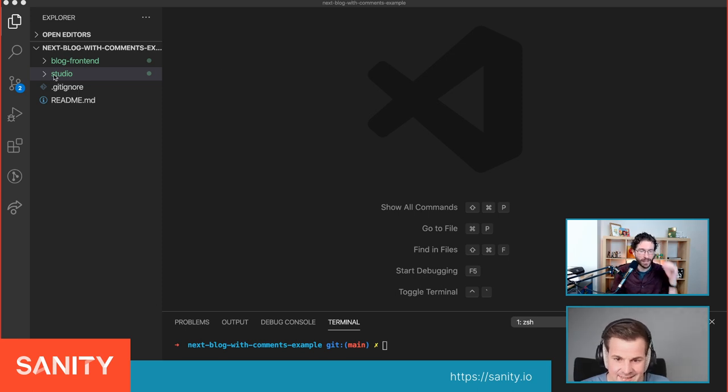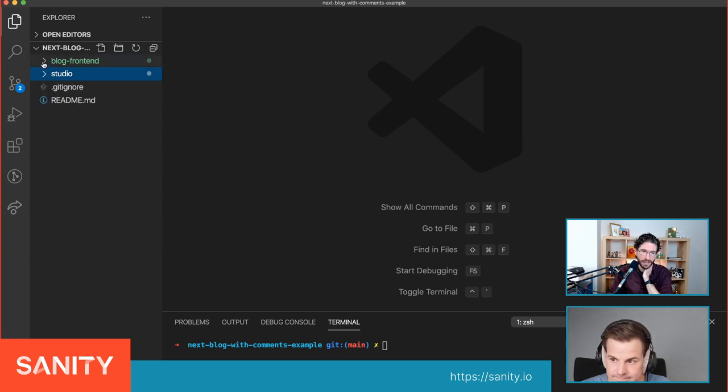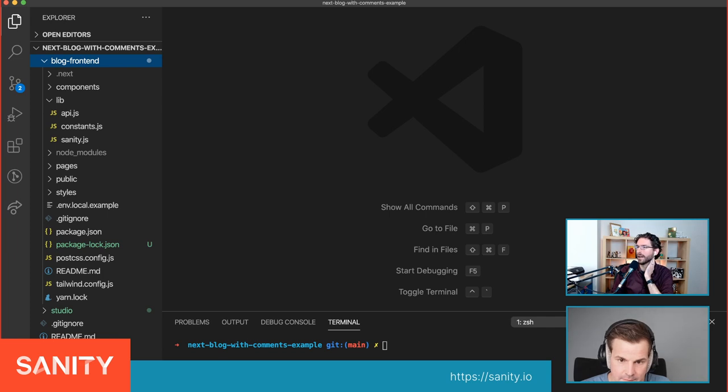So we've got, looks like, two directories in here. One is called Studio, which I'm assuming is where we're hosting our Sanity Studio. And then the other is called Blog Front End. Anything we need to look at in here before we move elsewhere?